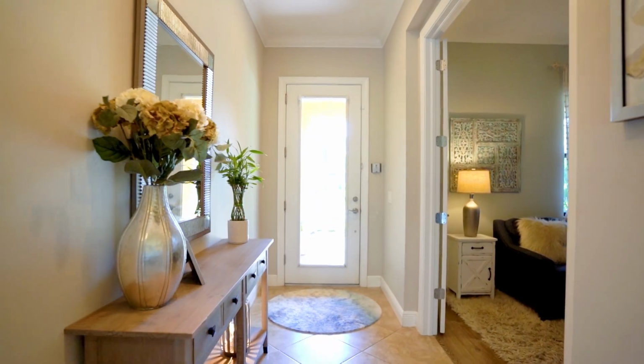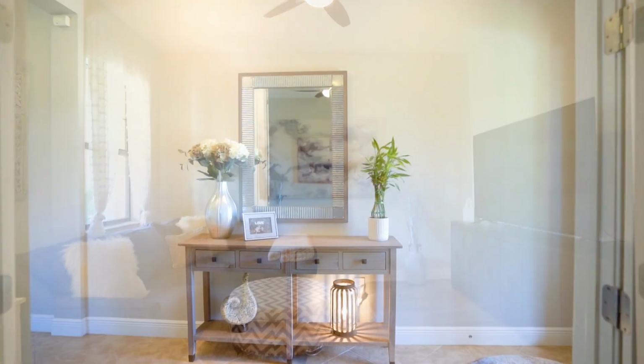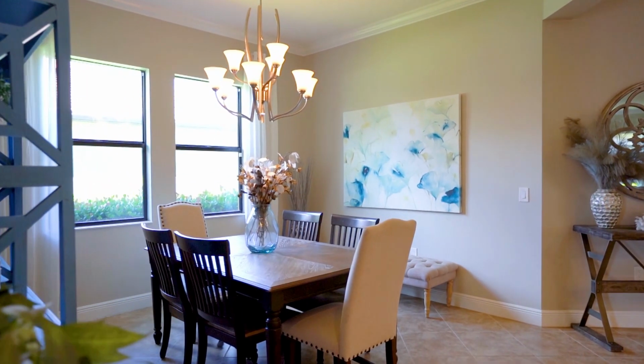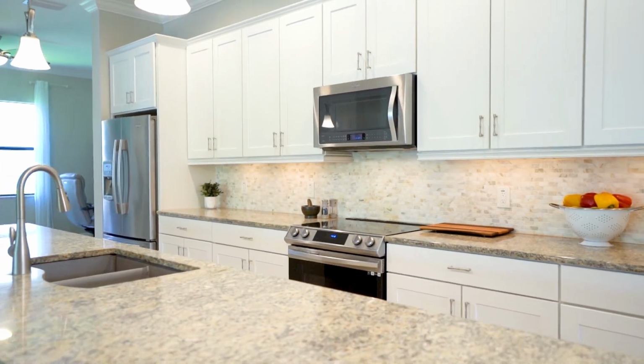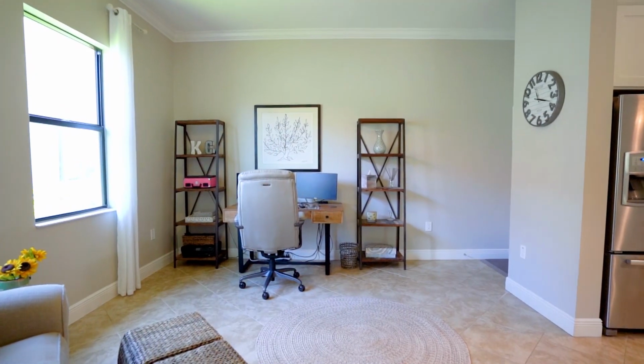Built by WCI in 2014, this beautiful residence offers 3 bedrooms, plus a den, plus a flex room, and a 3-car garage with an extension that will fit every truck. Featuring impact glass windows and doors and storm smart shutters on the back, assuring safety and peace of mind.